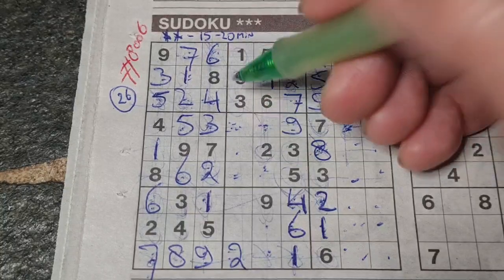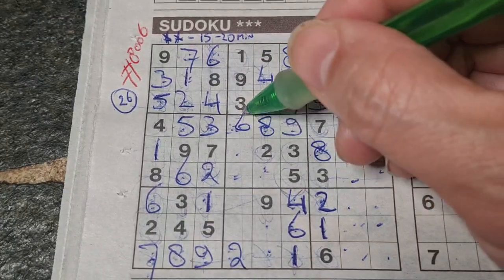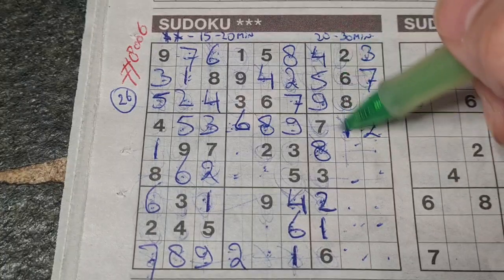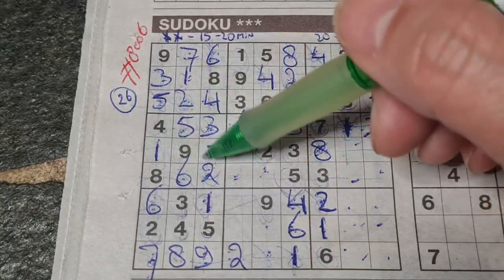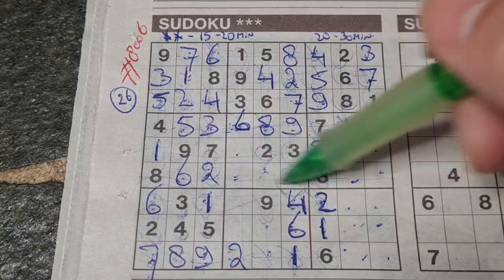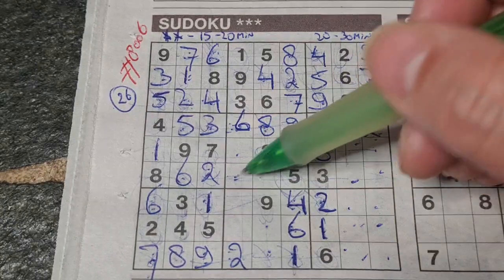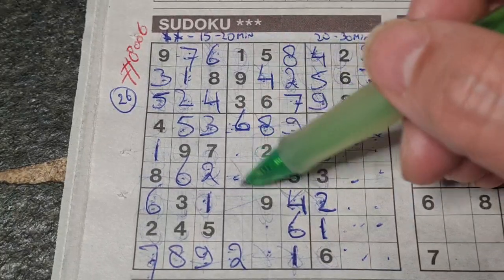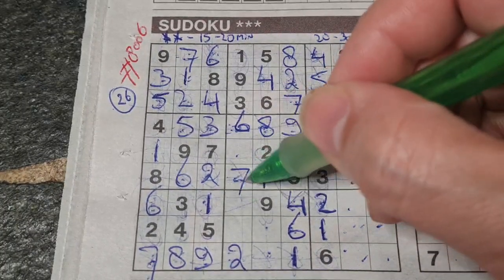We have a 6 in the middle column, no 6 there. 6 over here, and 8 goes there. So one digit left in this row for number 1. We have a pair, the 1 and the 7 in this row, the 1 and 7 in the middle row, from the row below. The only two places left for the 1 and 7 go in those two boxes as a pair. We have 1 in this column, no 1 there. 1 should be here, and the 7 goes there.